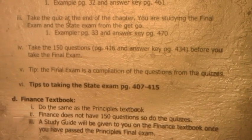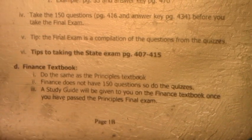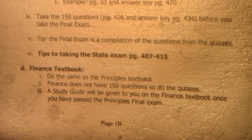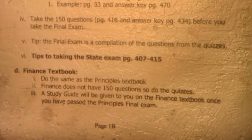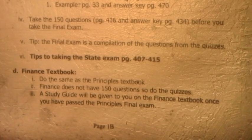On the finance textbook, you do the same thing as the principles book. Again, now finance does not have 150 questions, but REL will guide you step by step when you do the finance and practice textbook on what to do with that. I hope this helps.